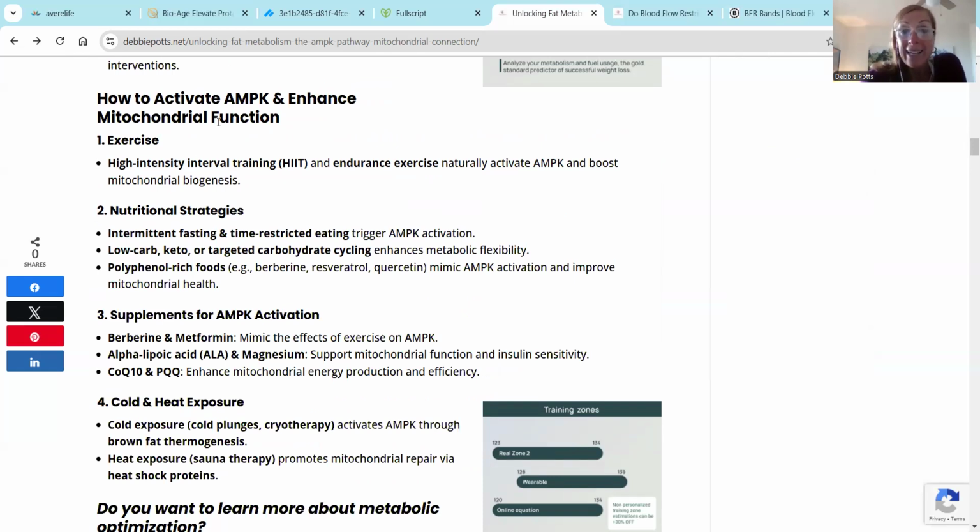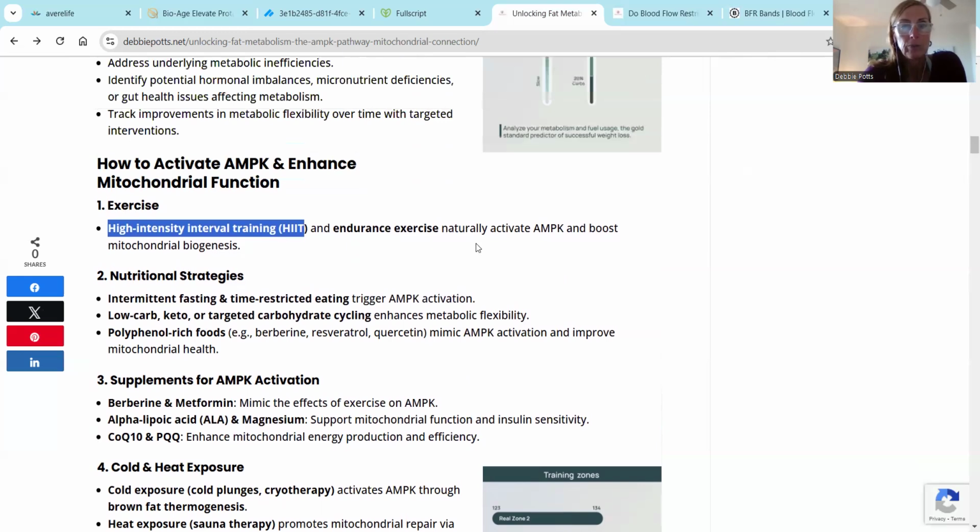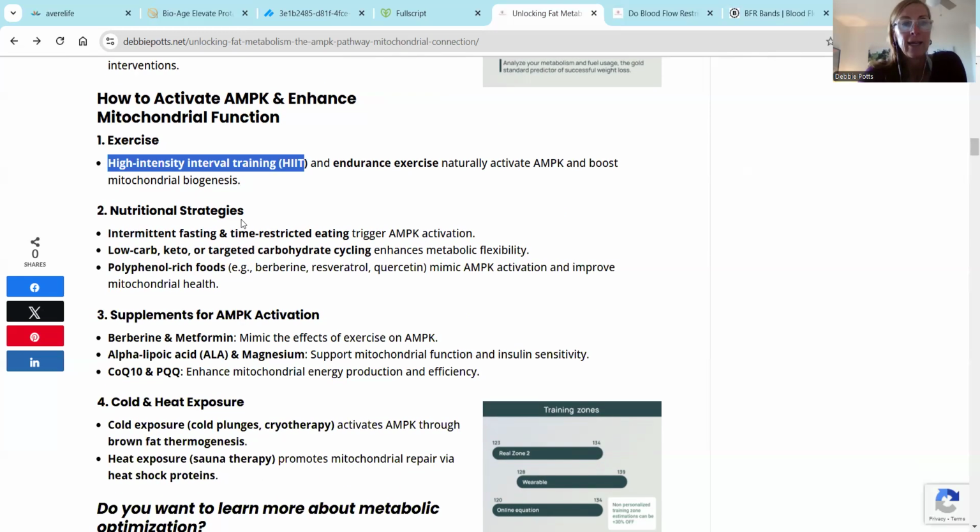Looking at the why: do you need to worry about mitochondrial health? Why do you need to activate AMPK? How do you do that? HIIT training. What is HIIT training for you is totally dependent on your zones that we identify and where we test you. Endurance exercise, that zone 1, zone 2, naturally activates AMPK.